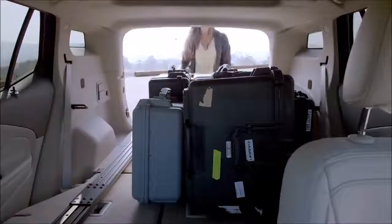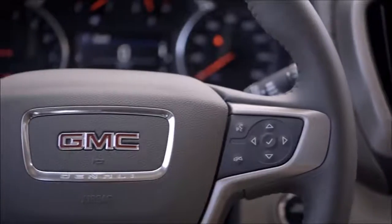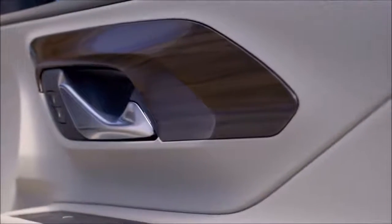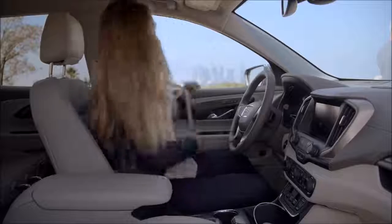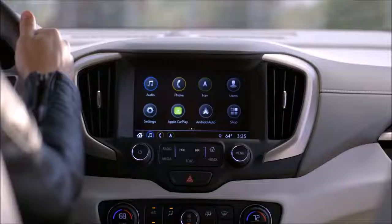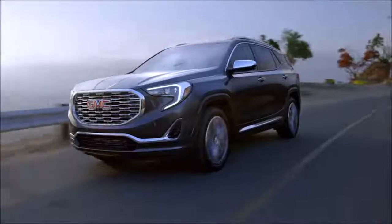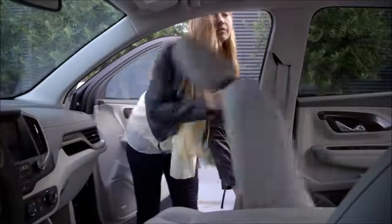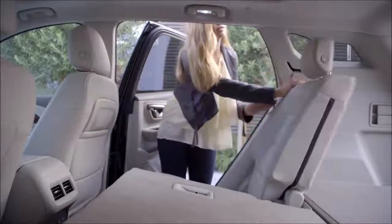How do you feel inside? Motivated. Self-driven. Surrounded by a cabin focused on the details. Like available leather-appointed seats and real aluminum trim. Now you're in your element. Tools are at the ready. All you need is at your back. This SUV reminds you there's nothing you can't accomplish.